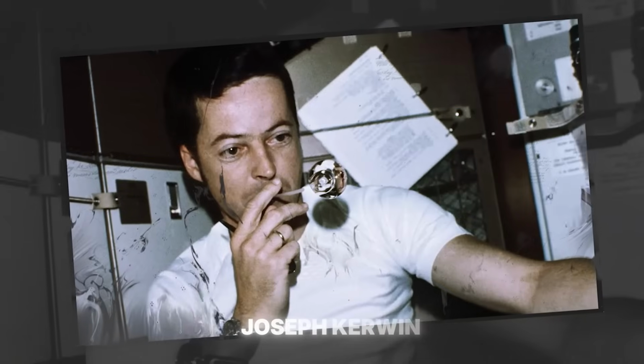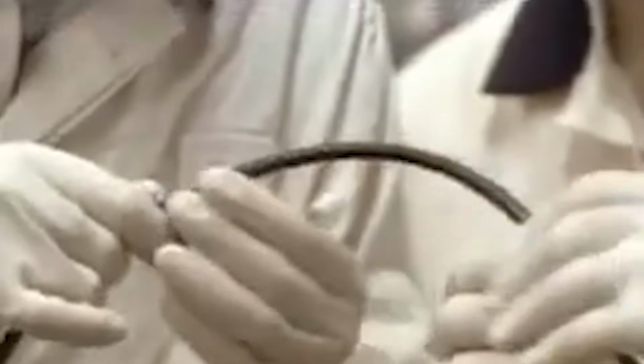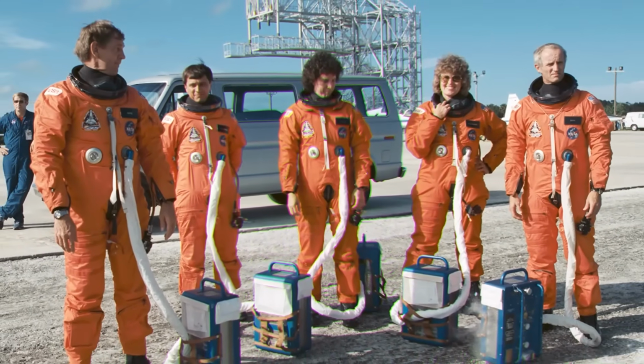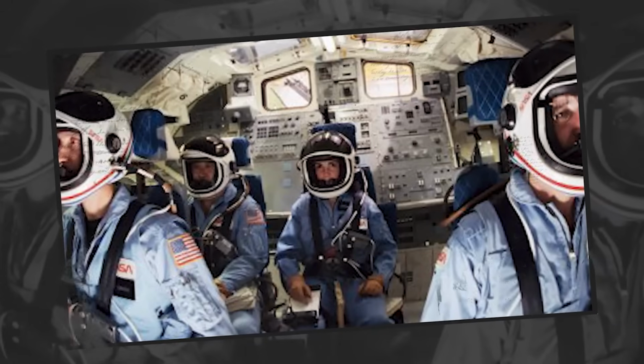NASA physician Joseph Kerwin led the medical analysis. He'd seen a lot in his career, but nothing prepared him for what the evidence revealed. 3 of the 4 personal egress air packs had been activated. Basically, these were emergency air supplies, small portable devices that could provide several minutes of breathable oxygen. Each astronaut had one beneath their seat.